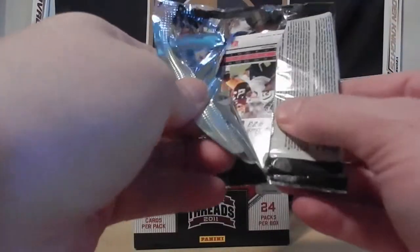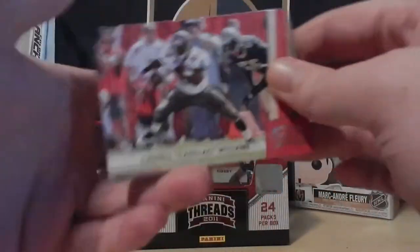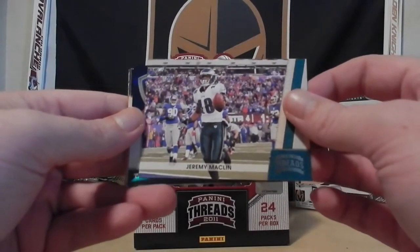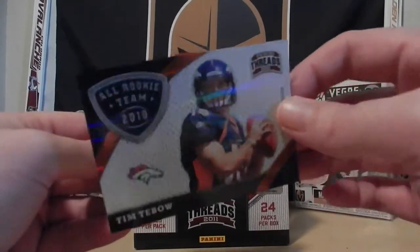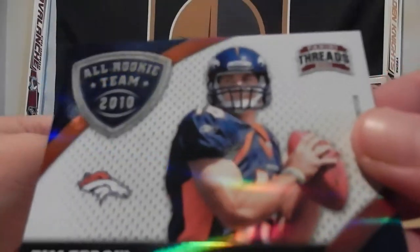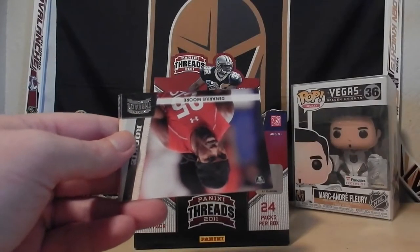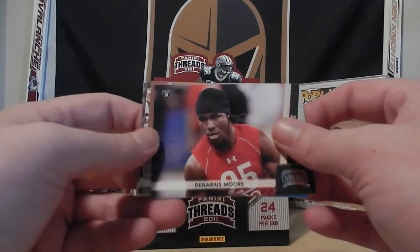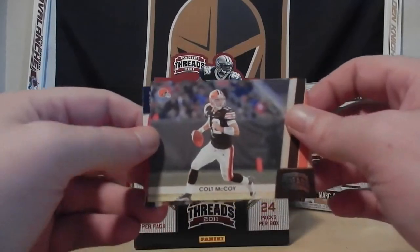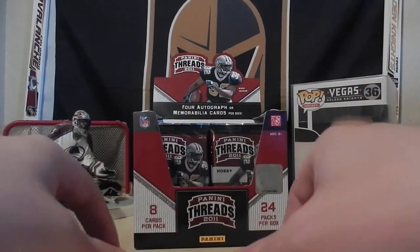We're looking for autos. We're looking for patches. We're looking. Arian Foster, that's upside down. Spoiler. Jeremy Maclin. Ooh, we got a fit. Oh, Timothy Tebow, all rookie team. Look at that. Oh, it's all shiny. Oh, he's so shiny. All rookie team, Panini Threads, Denver Broncos, number 35 of 100. Very nice. Timothy Tebow going in the PC. Got another Raider, Denarius Moore. Calvin Johnson. Michael Turner. Colt McCoy, he should have been in Westerns. Arian Foster. That wraps that up.